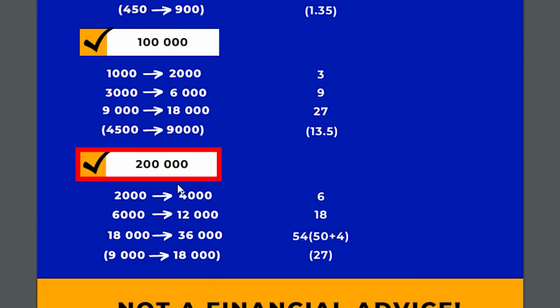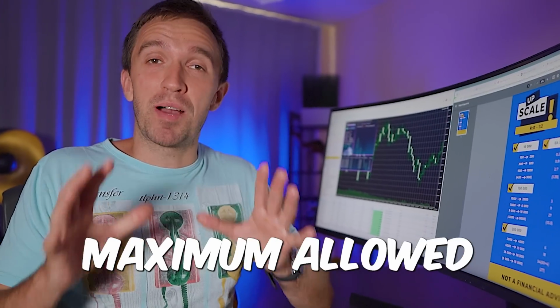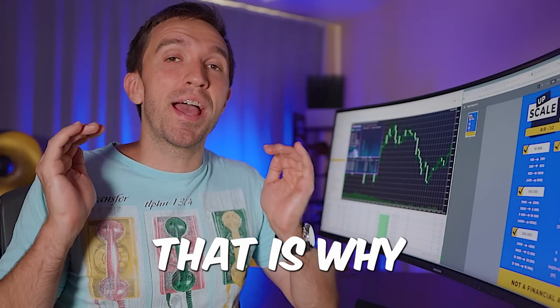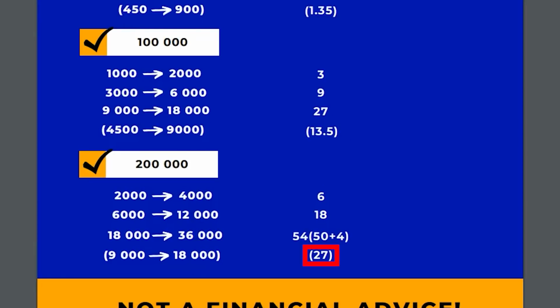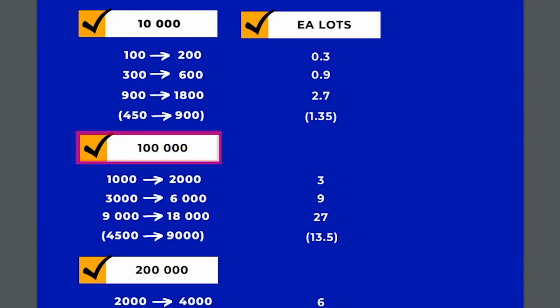You can see that in the 200k I start with 6 slots, risking 2k, targeting 4, then I would increase it to 18, and then logically I should increase it to 54 to risk 18,000, target 36, but that would exceed the daily drawdown maximum allowed by the FTMO. That is why I placed in brackets the 27 lots, which would be about $9,000 of a loss, or it will be below 5%. Alright, very same thing for the 100,000, obviously twice as small as 200k.